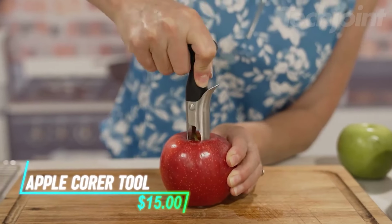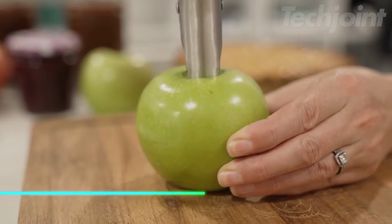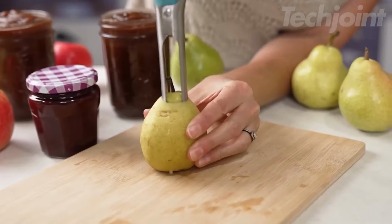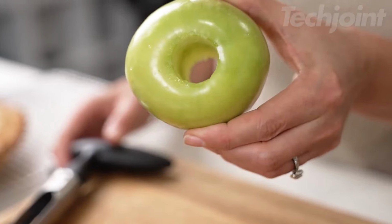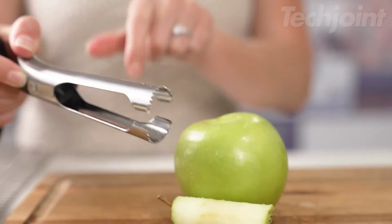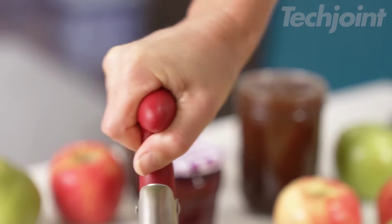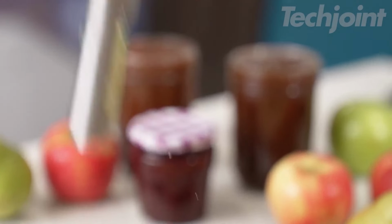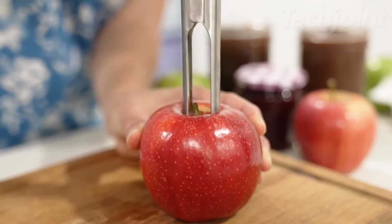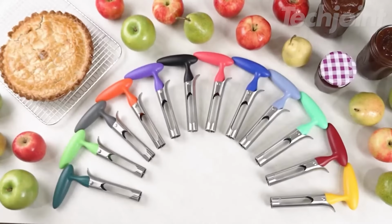This is an apple corer tool that makes preparing fruits and vegetables a breeze. Featuring stainless steel twin blades with sharp serrated tips, it easily cores through apples, pears, and even bell peppers. Once you're done, the blades open up to release the core for quick and easy disposal. Its sturdy design ensures durability, and it can also function as a pitter and seed remover. With an ergonomic non-slip handle, it's comfortable for anyone to use, and cleanup is simple. Just rinse it or toss it in the dishwasher.